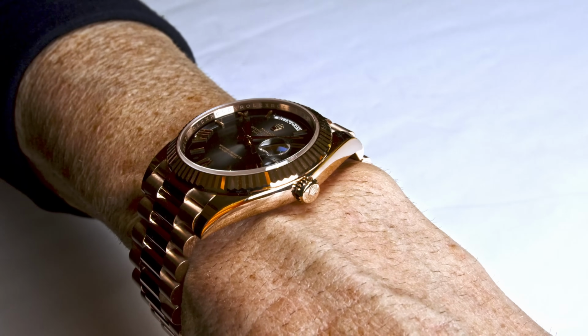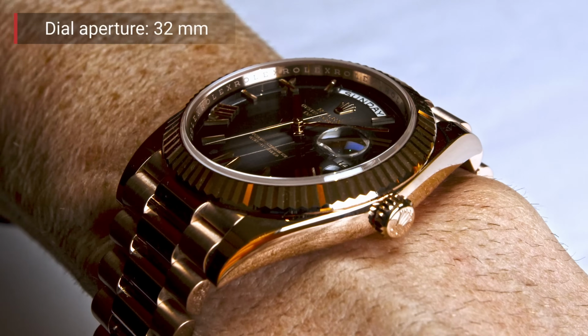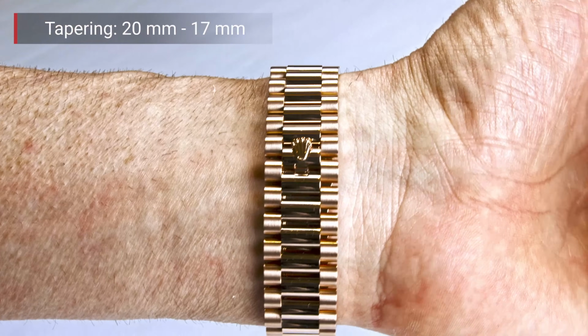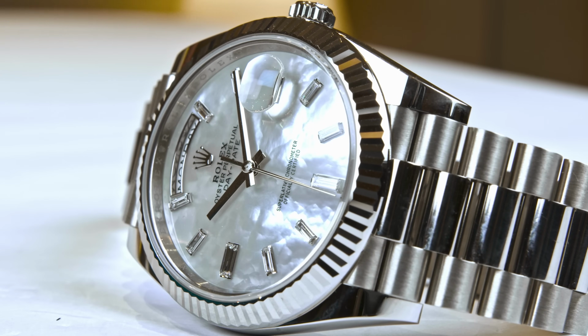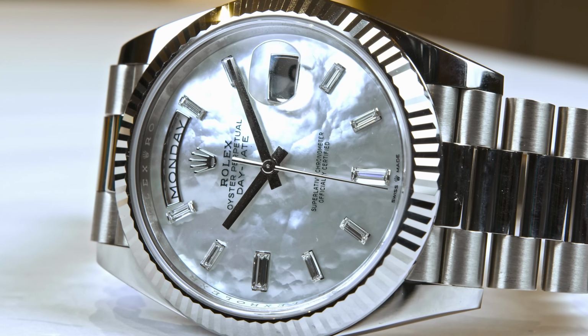The dial aperture is 32 millimeter. And the bracelet is tapering down from 20 to 17 in the clasp. The second version in 18 karat white gold features a pearlized white mother of pearl dial. That's a first for the Day-Date 40. And look how beautifully this dial reflects the light when you play around with it.